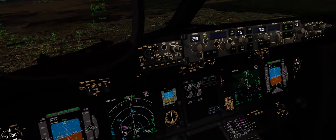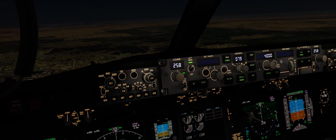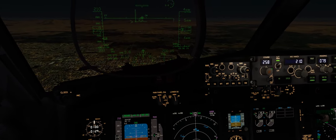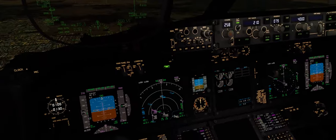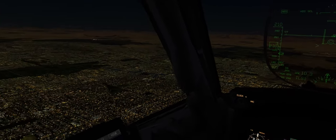Delta 1326. 4000 Delta 1326. Good evening, Phoenix. Southwest 1382, holding short of runway 26, ready for departure. Southwest 1382, runway 26, clear for takeoff, wind 300 at 4. Clear for takeoff, runway 26, Southwest 1382.